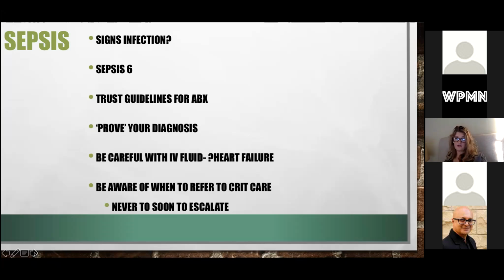The other thing is IV fluid. Sepsis 6 is like, just fill them with all the fluid, and that is really good. But if it's an old, frail person or a person with heart failure, be a bit more cautious with your fluid, and sort of give 250 mils of fluid stat, reassess them, make sure that that's not going straight onto their lungs because they're already full, so they can't take it. And also be aware of when you need to refer to critical care.